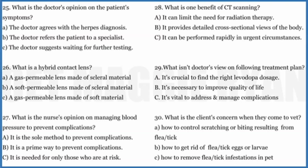Now look at question 29. You will hear a part of a speech given by a healthcare professional. Now read the question.